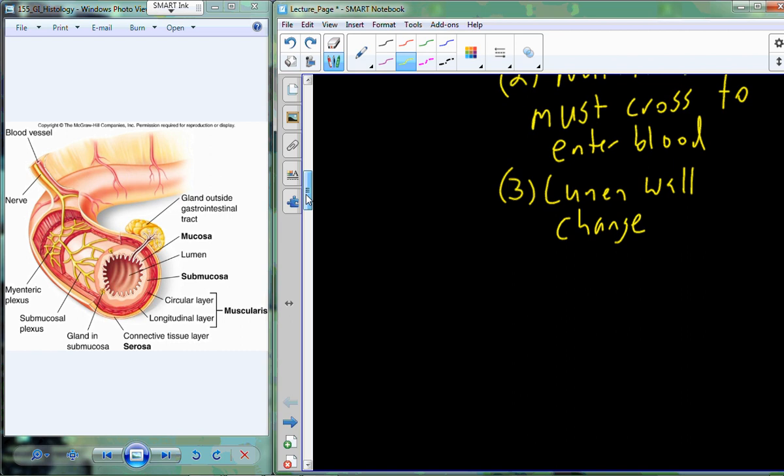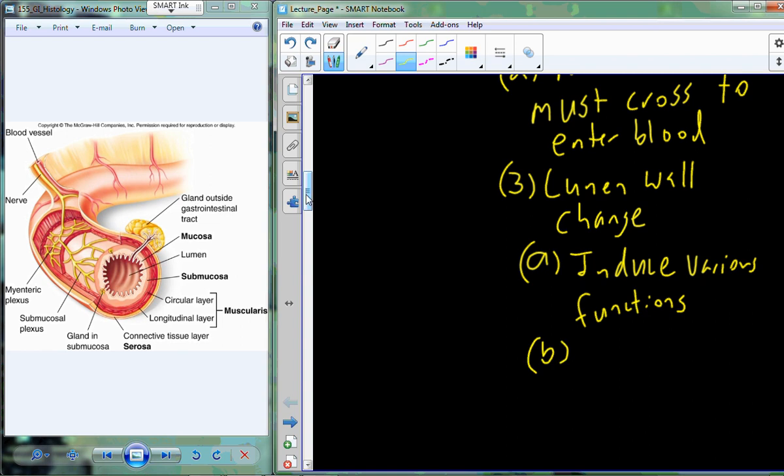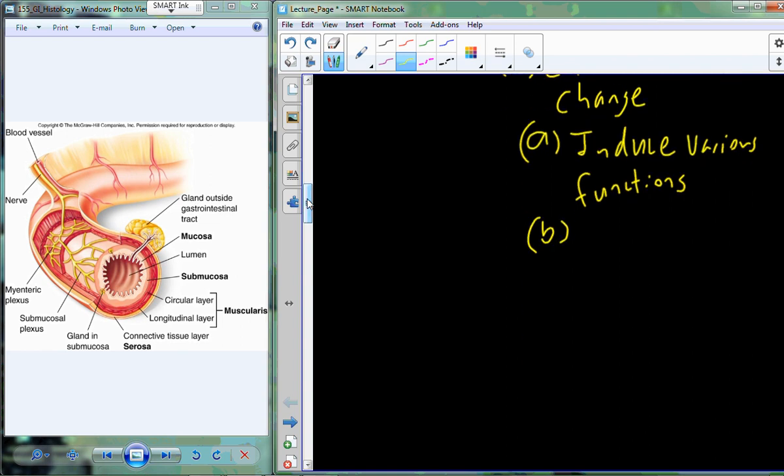Okay, all right. So that luminal wall has to change, and we have to make it more receptive to the nutrients that have been broken down fully. So these changes that we see from esophagus through small intestine through large intestine, it's a change in form, which will lead to a change in function. So the change induces various functions. And one of the major changes that we see as we move along the digestive tract is changes in total surface area.